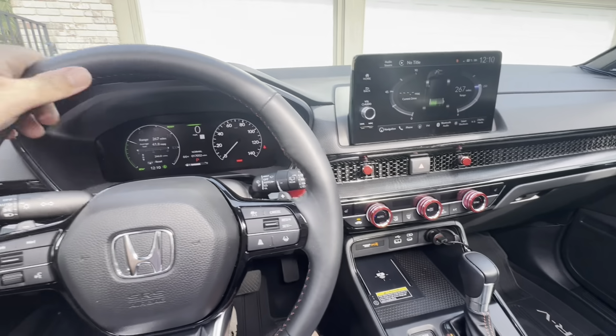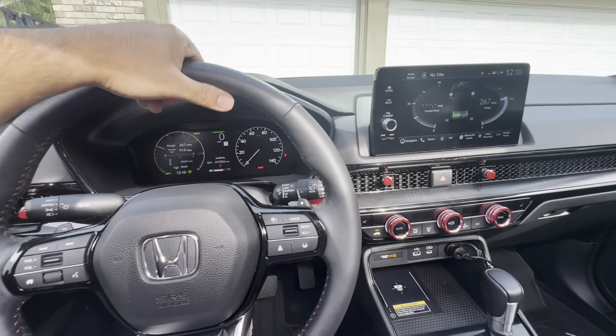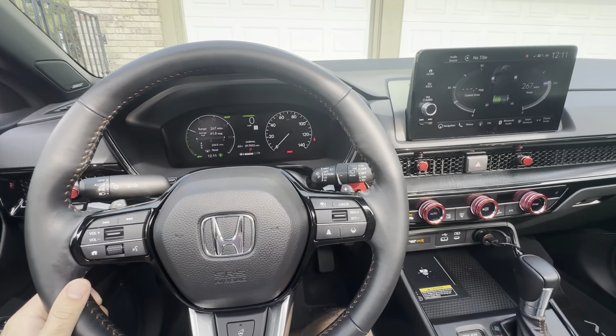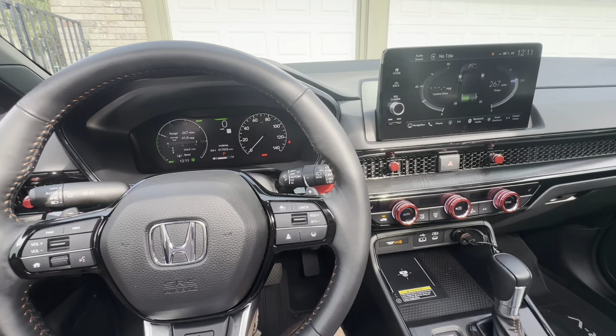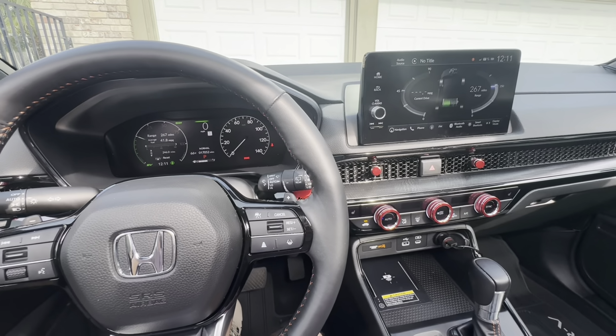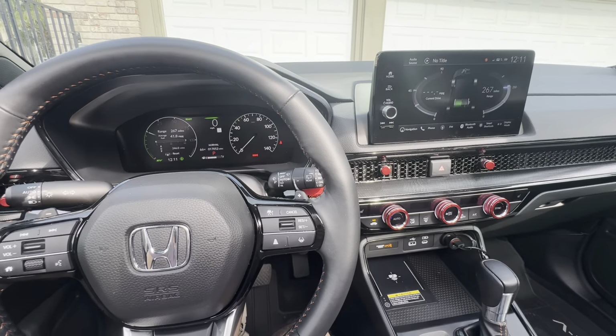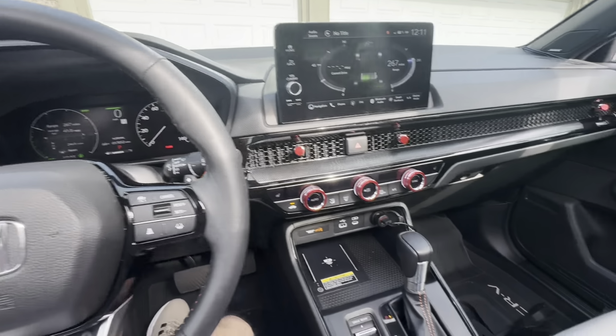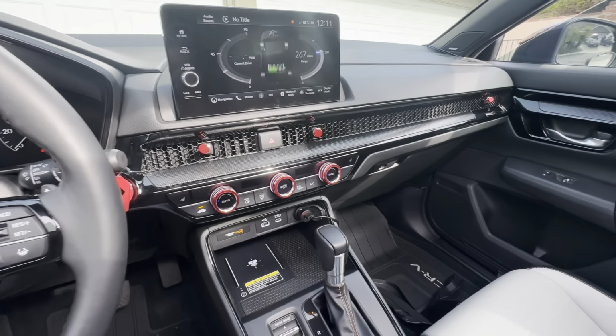There have been a few times where someone's abruptly stopped in front of me and I've had to slow down and swerve a little bit, but the car does a really good job of maintaining control even at high speeds. That was around 65, 70 miles an hour when I had to swerve a bit to go around someone who just hit their brakes for no reason. Very, very good handling.